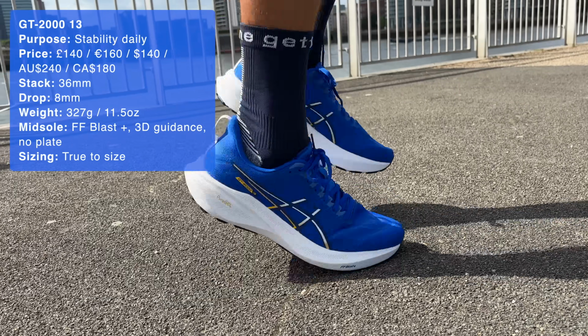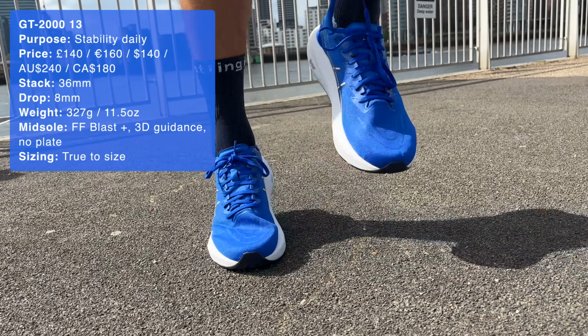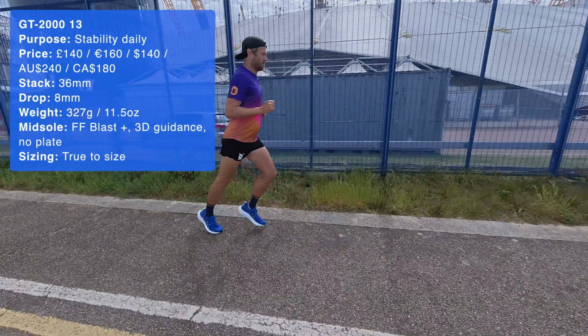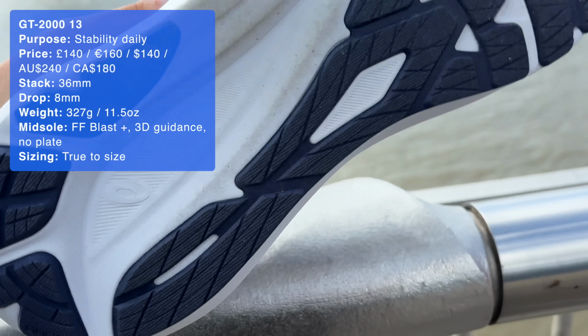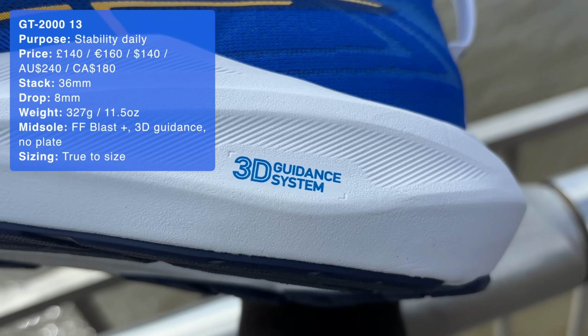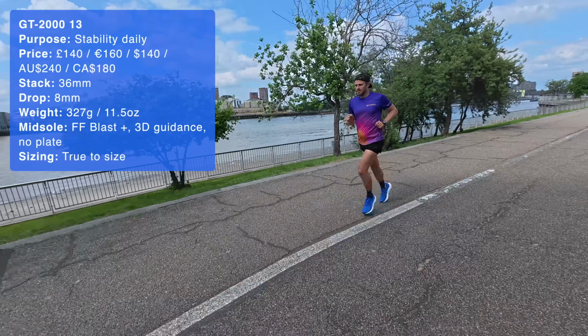But I can feel it. It's a little bit heavier now, 327 grams, due to sort of all the stability features that this shoe is packing in here. Midsole wise, we've got Asics' FF Blast Plus foam with that 3D guidance system on the inside, and the sizing wise, this was all good, true to size for me.